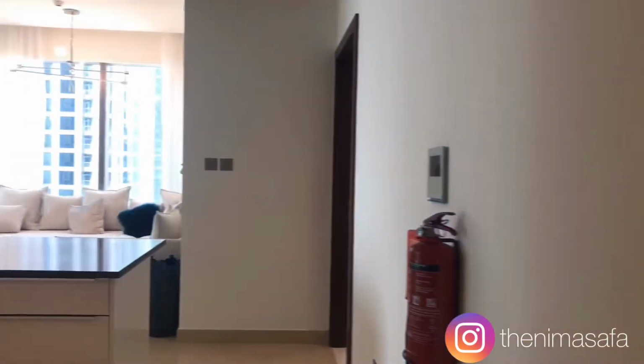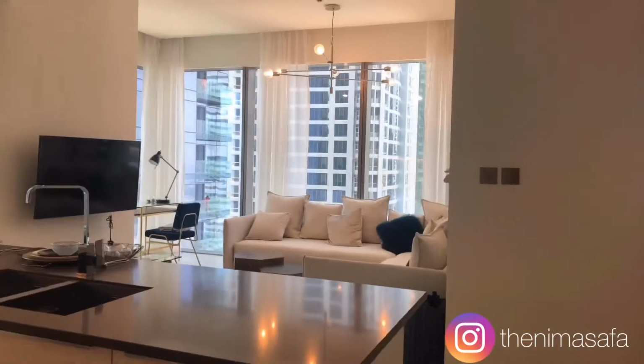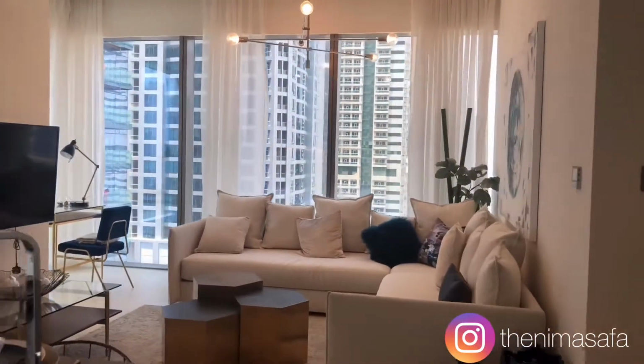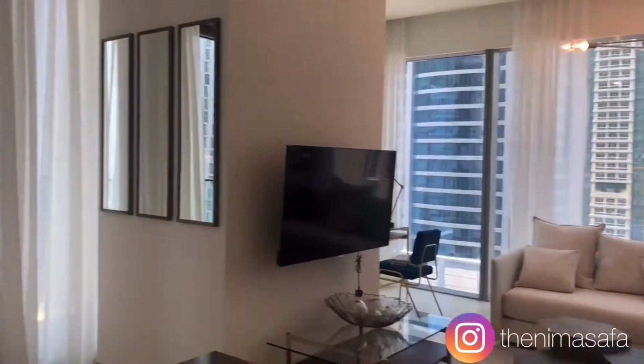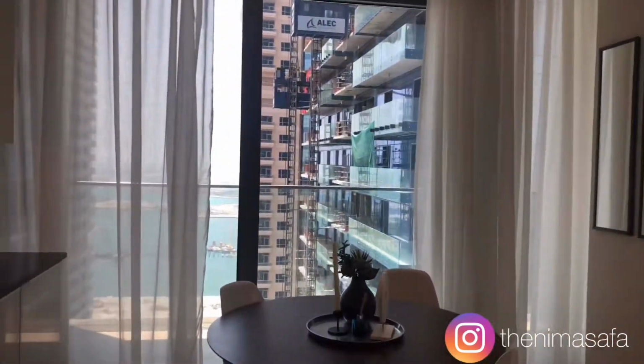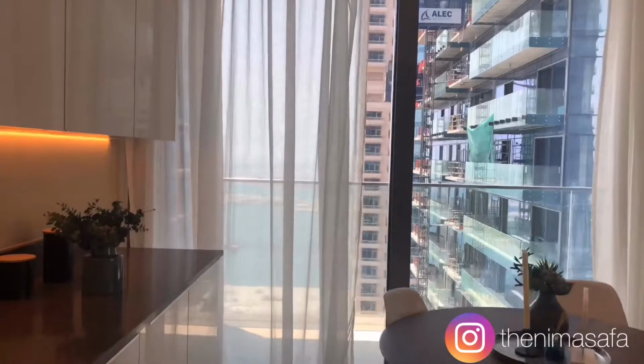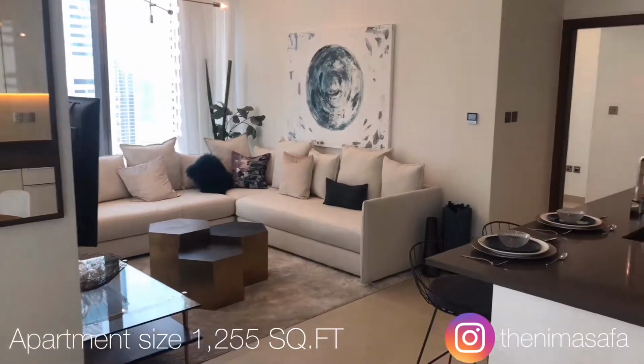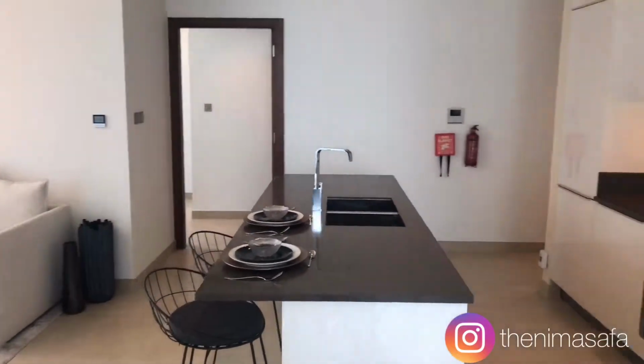Once you step out of the first bedroom, you walk into the living and dining room. It's a corner unit, so all the walls made by glass. We have very high ceiling and floor to ceiling windows to maximize the view and the light. This is 1,255 square foot 2-bedroom apartment.